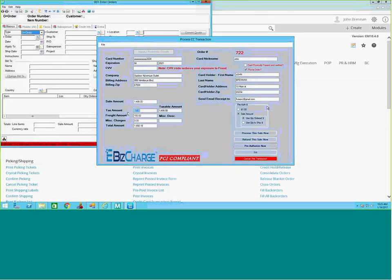Look at the pre-authorization box itself. There are 2 methods we're going to be using as far as the pre-authorization is concerned. We've got one for verifying that it's a valid card. We're not encumbering the customer's card for any amount of money. We're simply saying, is this a legitimate card? Next we have the sale amount. When we click on the sale amount, this is going to be what we want to charge. And basically it's the same amount that I have over here, in this particular instance, $1,006.92.